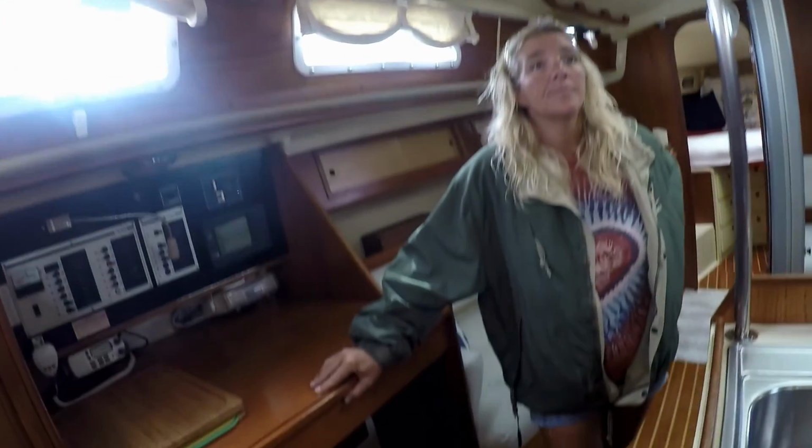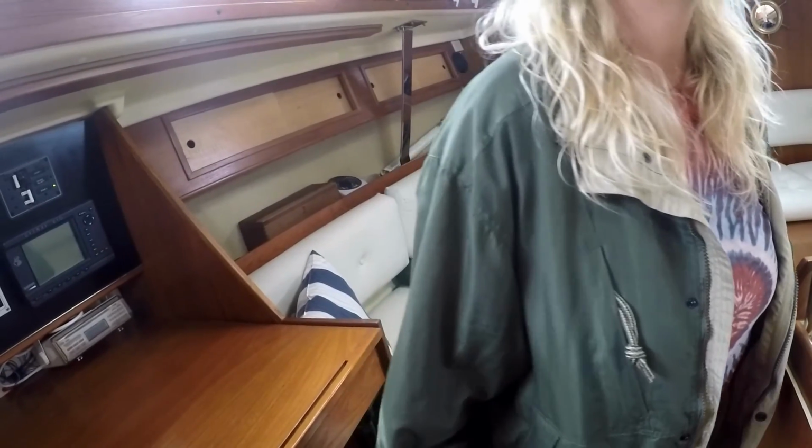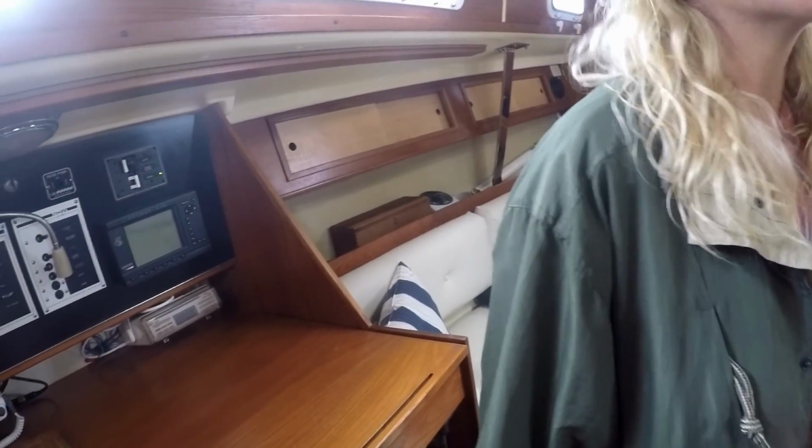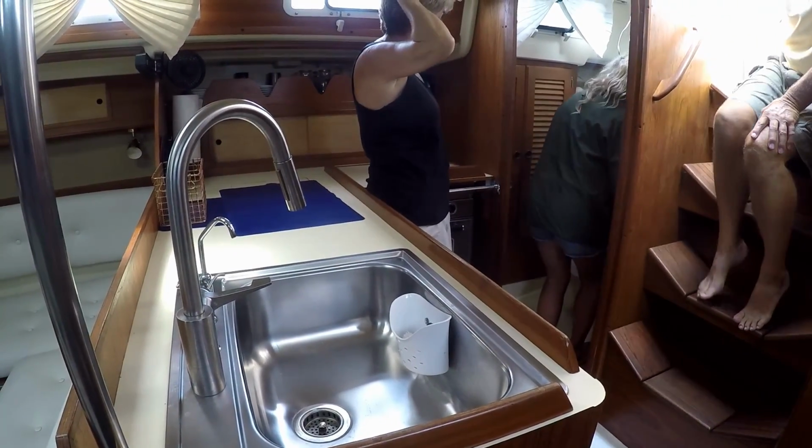It does make the sink warm. And the water, you run water, the water is going to be hot coming out for a little while because it runs right through that area. Gas tank and the.